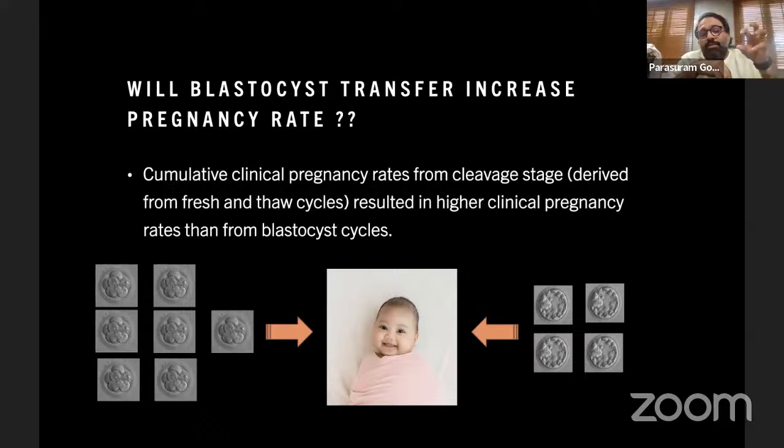when you have multiple cleavage stage embryos, actually the same embryos only are developing into blastocysts. So by transferring that, probably the only difference that is going to be made is the time to pregnancy, or the chances of them to get pregnant quicker happens when you're doing a blastocyst transfer.